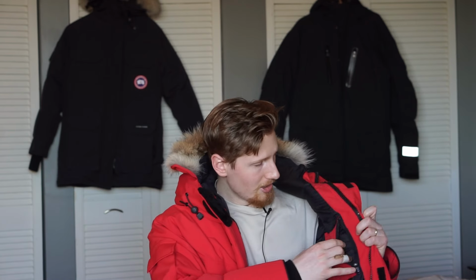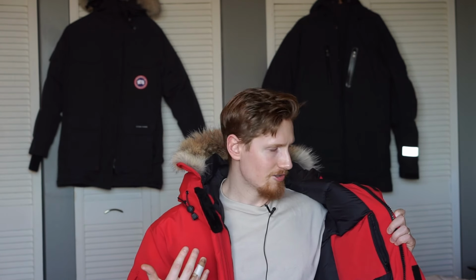There is one insulated chest pocket on the inside of the jacket right here on the left, which is great because it's on the inside of the insulation. However, most phones are probably not going to fit in here. I tried to fit my phone in here, but the pocket's just too small. So that's something to consider. I think I have an old iPhone 11 or something, so it's not even the biggest you can get.